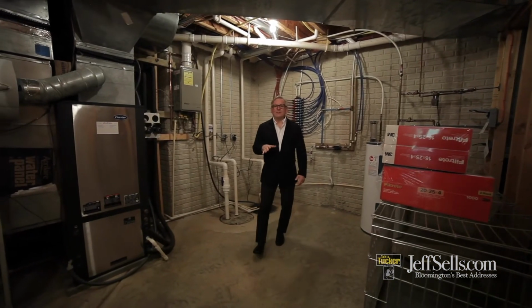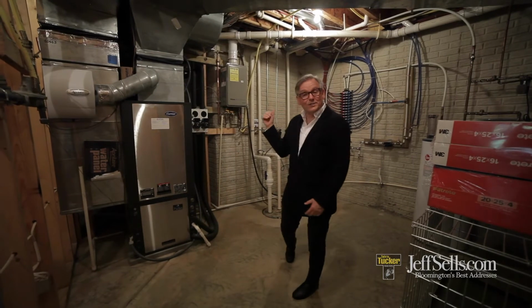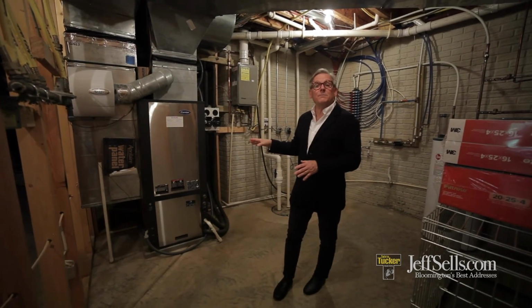Normally, the exciting parts of the house aren't the mechanicals, but in this case, the house has a Mana-Block water system, tankless water heater, and 2 energy-efficient systems as backup.